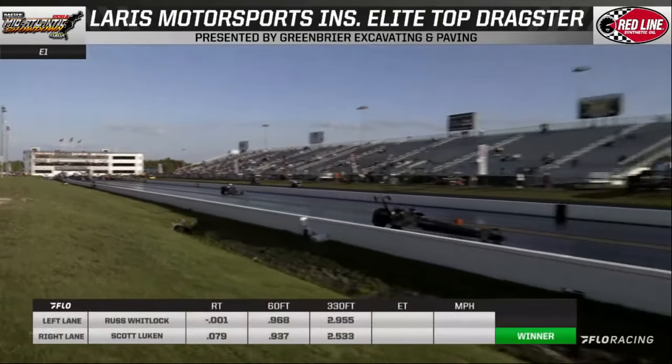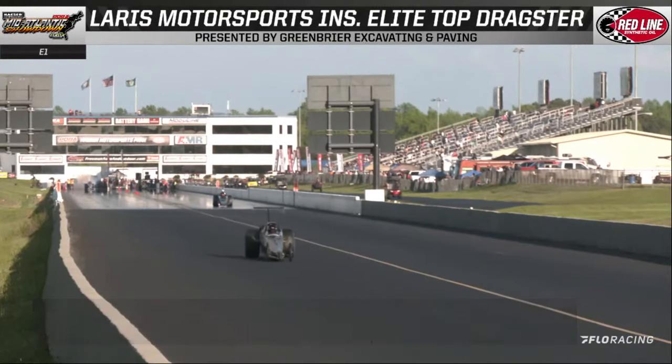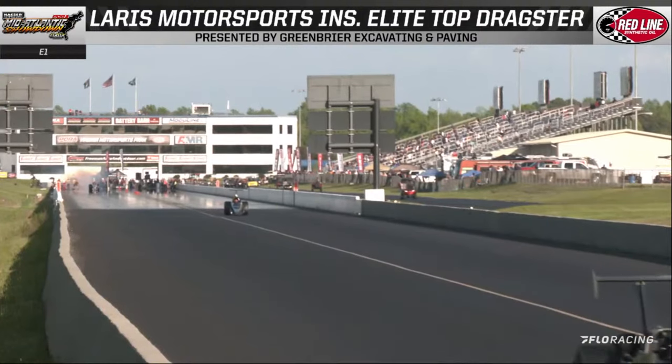Now Russ Whitlock gets after it and turns one thou red. It's going to be Scott Lucan at 079 and 385 dead zero. So the Spitzer race car for Lucan Automotive, your round winner there.